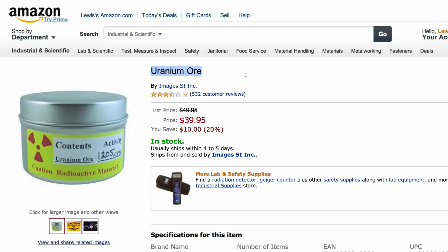Uranium ore. If you're unfamiliar with uranium, it's the stuff you need to create nuclear weapons. And you can buy a tiny little amount of it, apparently, on Amazon for $39.95. I'm not an expert. I don't know if this stuff is legit, but this one got pointed out to us a lot, so I thought it was worth mentioning. Once again, reviews are hilarious.